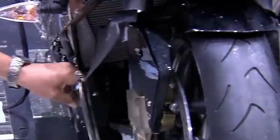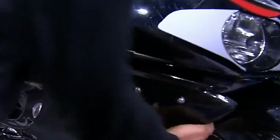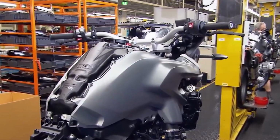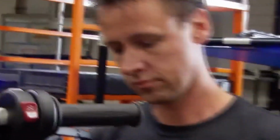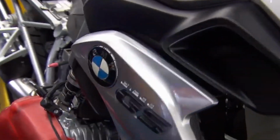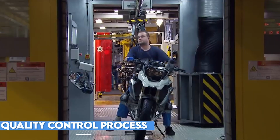After the engine has been tested and approved, it is integrated into the rest of the bike's assembly line. This involves fitting it to the frame, connecting it to the transmission, and adding all the necessary components such as the exhaust system, fuel injection system, and electrical wiring. Overall, the engine production process of the BMW S1000RR is a highly specialized and precise operation that is carried out by skilled technicians using the latest technology and equipment. The result is an engine that is not only powerful and reliable, but also meets BMW's high standards for quality and performance. After this process, the bike is passed on to the quality control process.